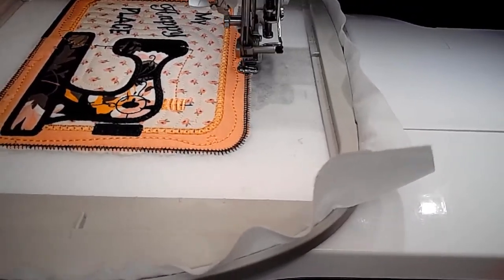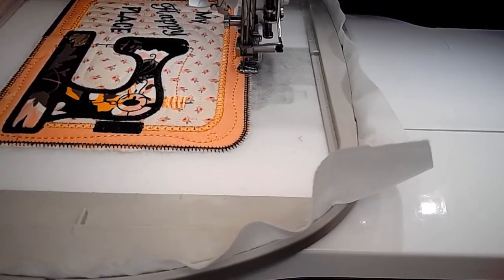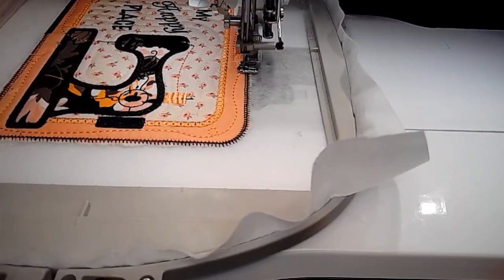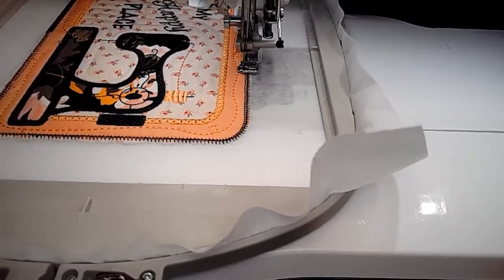That's what I'm saying. Oh man, this is so good. I love this mug rug. This is my favorite one with these colors.